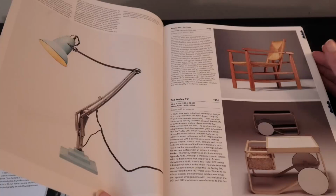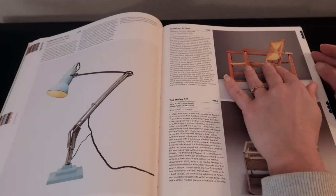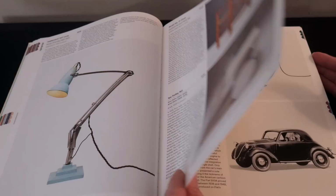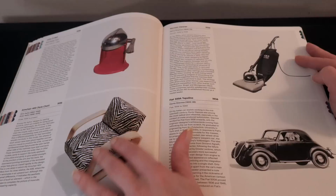This is the Anglepoise 1227 lamp. The model number 21 chair. And a tea trolley 901. The Juso mat, the Armchair 400, or the Tank chair. Looks comfy. The vacuum cleaner, 1936.